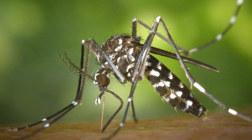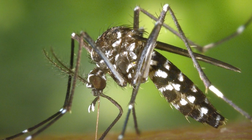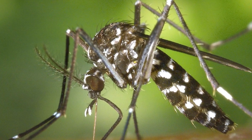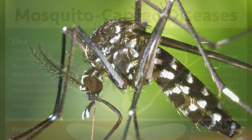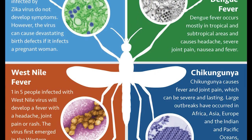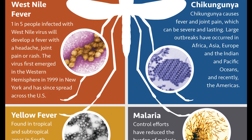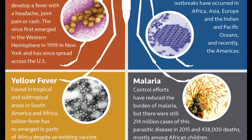Recognized by white markings on its legs, the Aedes aegypti is a mosquito that can spread a number of viruses and other disease agents. These illnesses include dengue fever, chikungunya, Zika, and yellow fever. The vector comes from Africa, but is now present in various tropical, subtropical, and temperate regions across the world.